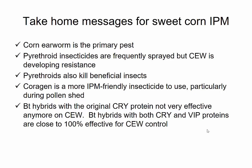So really, take-home messages for sweet corn IPM moving forward. What do we know? In this area, by far, corn earworms are your chief driver of pest management. It is your major pest that you're dealing with. And the populations that we have are developing resistance to our main tool that we're using to control it, pyrethroids. So it's an issue that could change rapidly and for the worse, that we're going to have to use some other things to control this. And also, spraying those pyrethroids, you're killing a lot more than corn earworm, a lot of things that we don't want to kill.